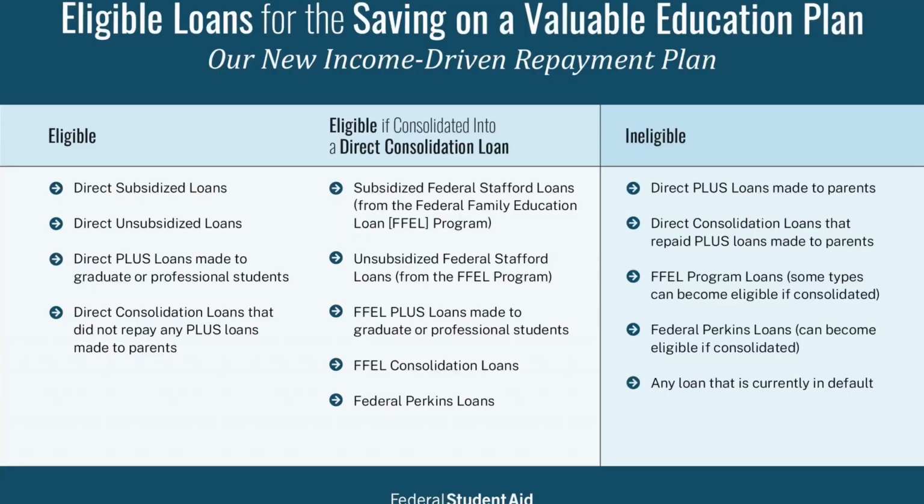Does the SAVE plan cover all types of federal student loans? The answer is no. In fact, I'm going to put on the screen the chart that they have on their website so you can read to see what types of loans qualify and what loans do not. So how are your monthly payments calculated on SAVE? Well, it's a 3-step process.